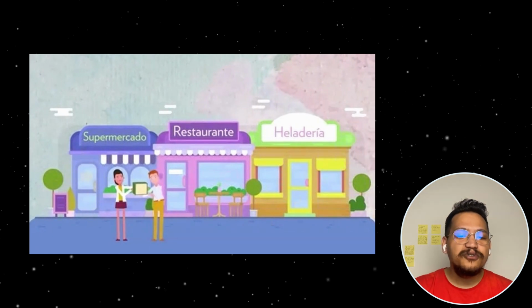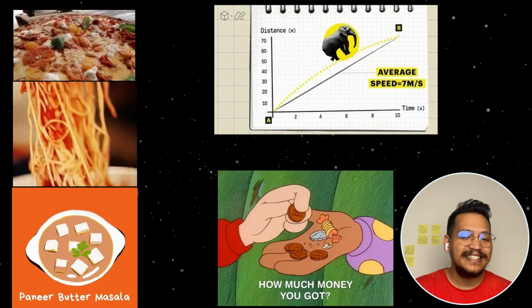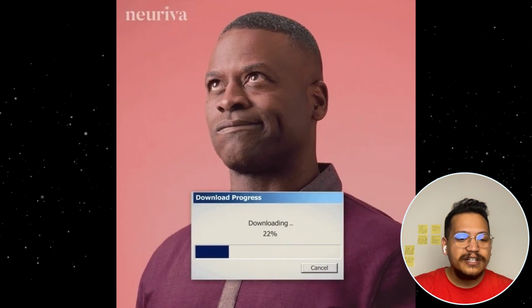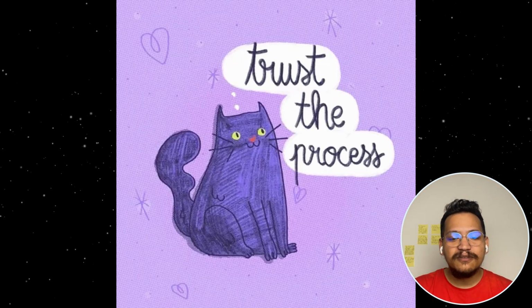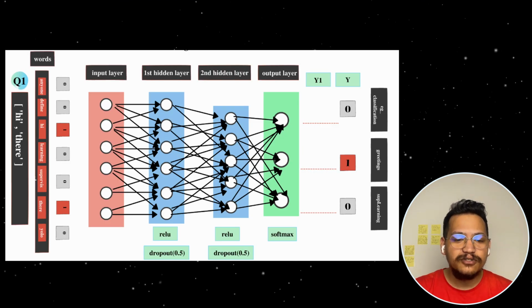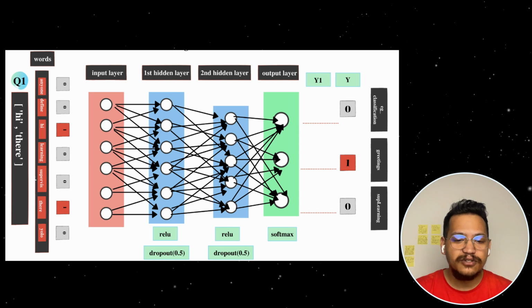Imagine how you choose where to eat. You consider multiple factors: the cuisine type, the price range, the distance from your location, reviews from friends, your current mood. Your brain processes all these inputs and makes a decision. This is exactly what neural networks do. They take multiple pieces of information and make decisions based on them.